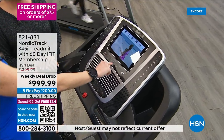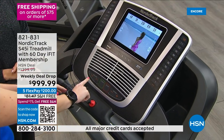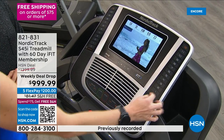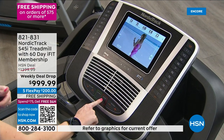You've also got volume controls right here. Here are your speakers for when you do have the music or the trainer on. And then again, with our speed and our incline, I can incrementally lower my incline or my speed, or I can use the larger button. So these are gonna take you from a 1 to a 2, but if you like 1.5 or 3.5, you can do that here. Start, stop buttons.